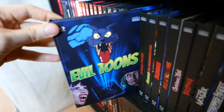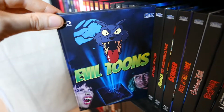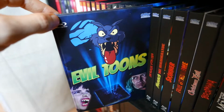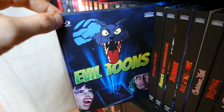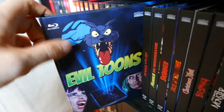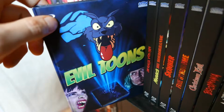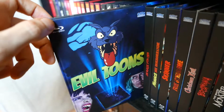Next up we have the raunchy, good fun, Evil Toons. This is a low budget, mildly amusing bit of titillation and laughs, really. It's a bit silly in places, and as the title suggests, it does have an animated Toon antagonist. There he is. But he's not on screen for too long though, disappointingly.